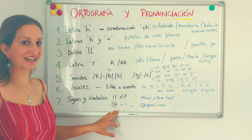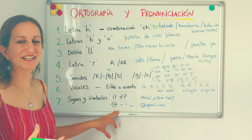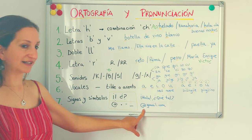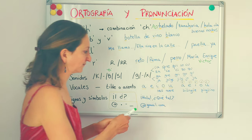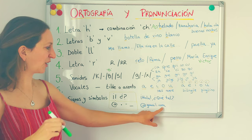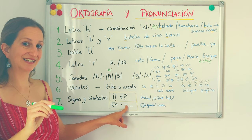And the last thing I would like to mention, something quite useful regarding the email address o correo electrónico. The at symbol, we say arroba, gmail.com, guión o guión bajo, ¿sí?